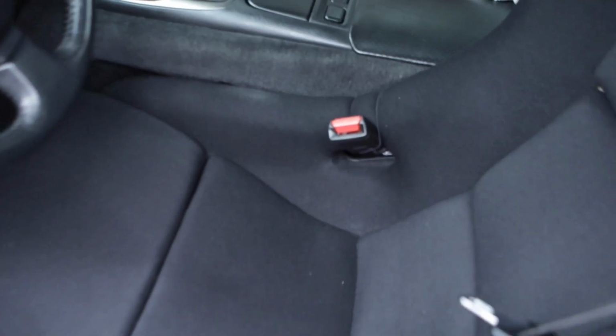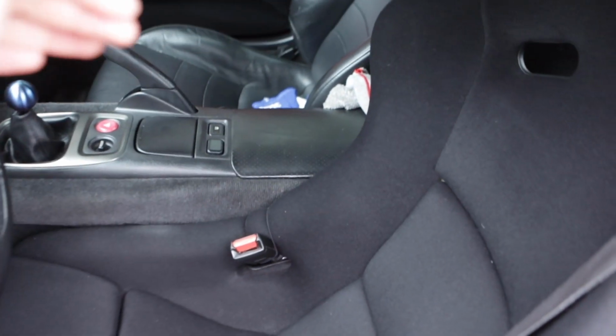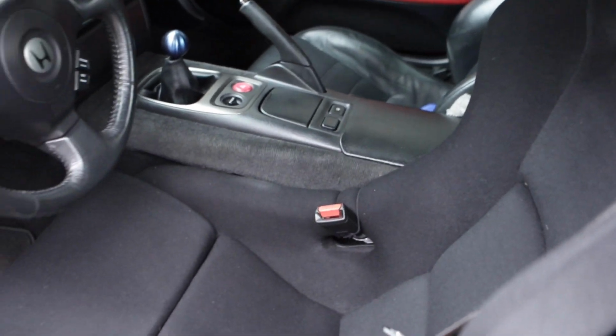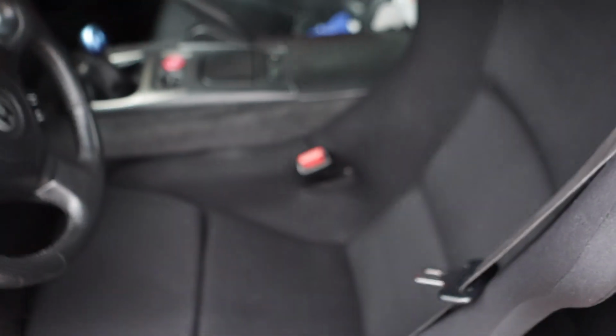A little bit more about the interior. That's a Nissan part. It's a seatbelt extender that plugs into the OEM one and just brings the receptacle up to a place that I can actually still use the 3-point. Because this is a street car, I actually daily drive it.